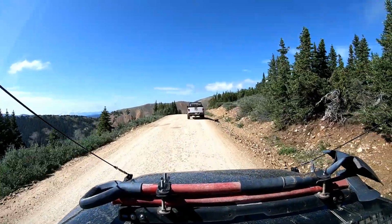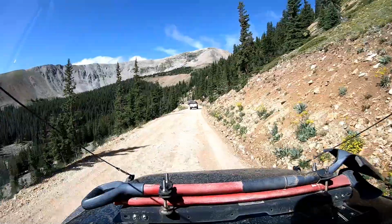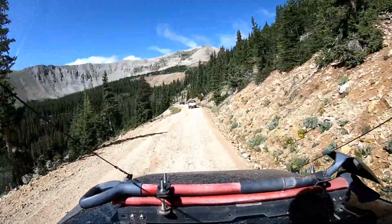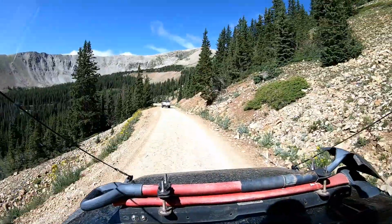We're headed down from Cumberland Pass. It is cold and windy up there. Looks like a mining structure to the left down there, down the hill.